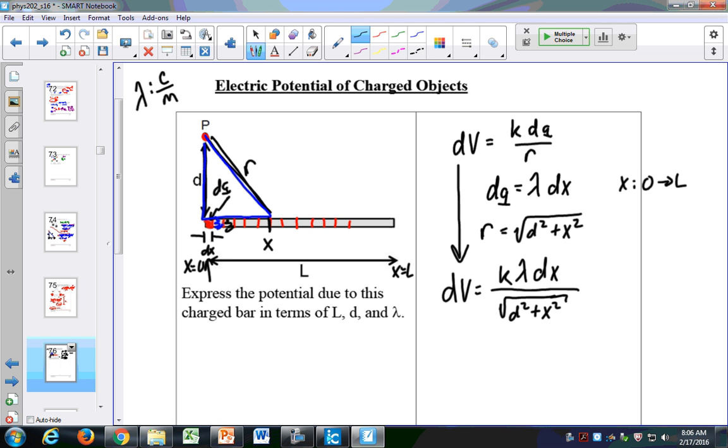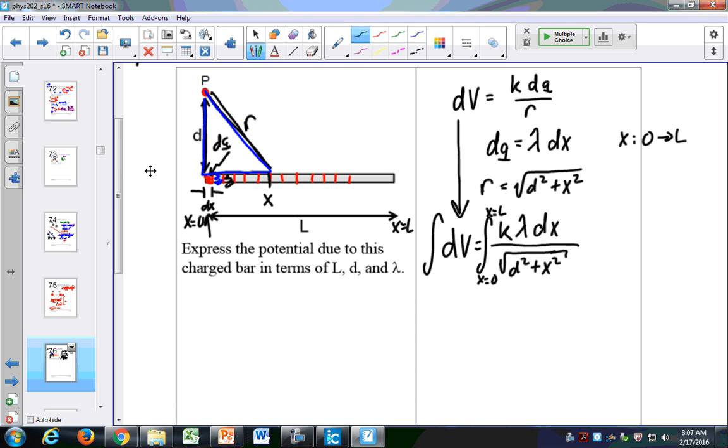Okay? So now I'm ready to do my integral. I integrate, remembering that I'm going to integrate from x equals 0 to x equals L, because that will go across this entire bar going to the end. And it will sum up the potential for each of those differential elements. You with me, folks? You should be doing stuff like this sort of in Calculus 1 or 2 if you haven't already. The integral of dV is just V.